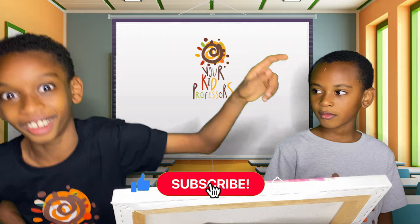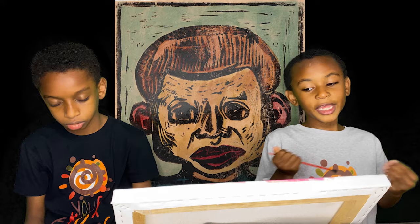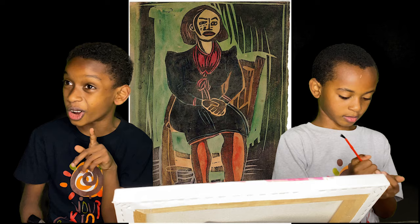Today we're going to learn about William H. Johnson. He painted realism art and expressionism. And he was best known for his folk style. Remember what folk style is? Yeah.